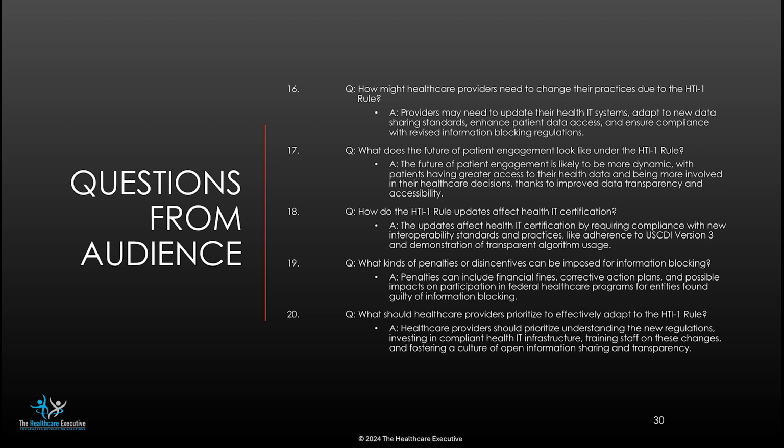What does the future of patient engagement look like under the HTI-1 rule? The future of patient engagement is likely to be more dynamic, with patients having greater access to their health data and being more involved in their healthcare decisions, thanks to improved data transparency and accessibility.